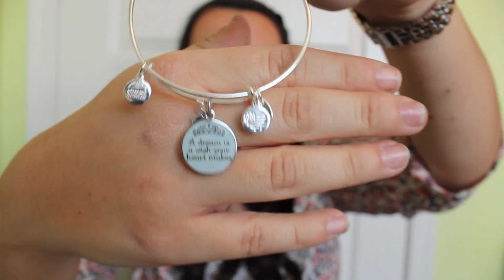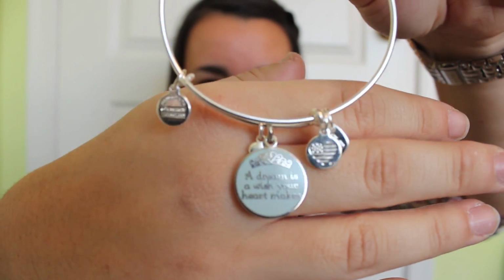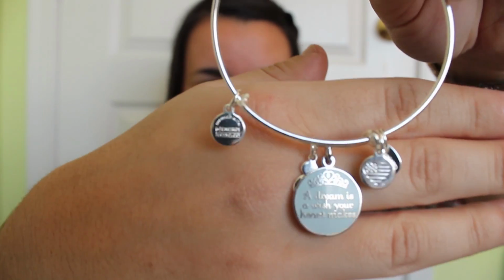And then this one I got during the last week of my program, and it says, "A dream is a wish your heart makes." It's super cute. But yeah, I'm obsessed with both of them, and I'm really excited to keep wearing them.